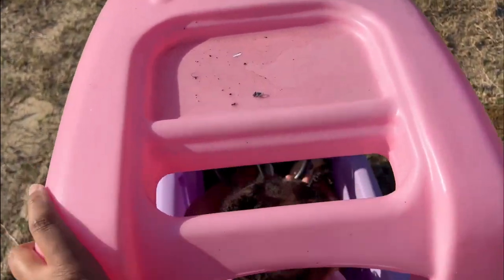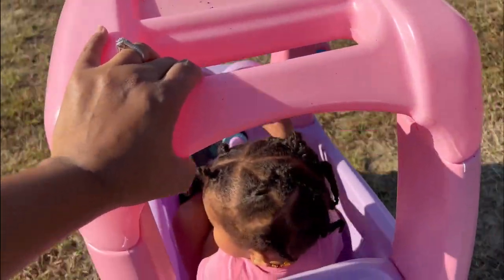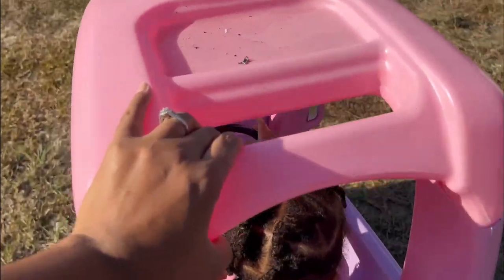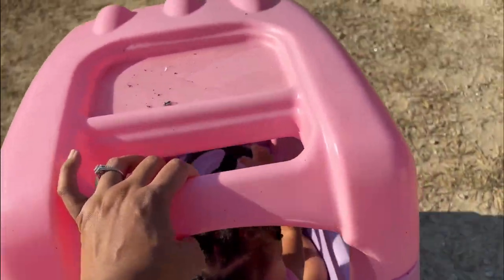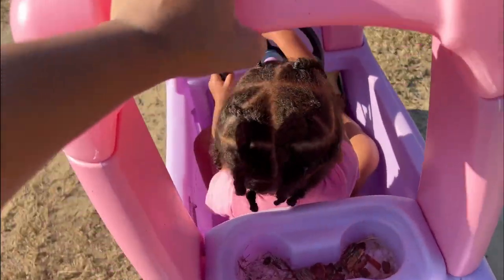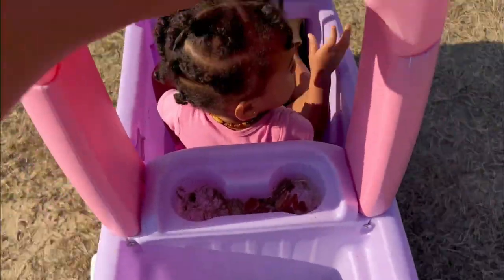Heading in to pay our last couple days of rent. So we're just pushing Zara to the mailbox with one hand. Her truck is so filthy.